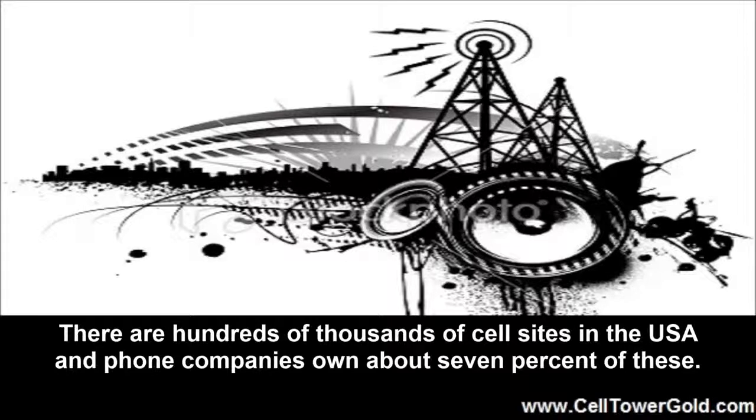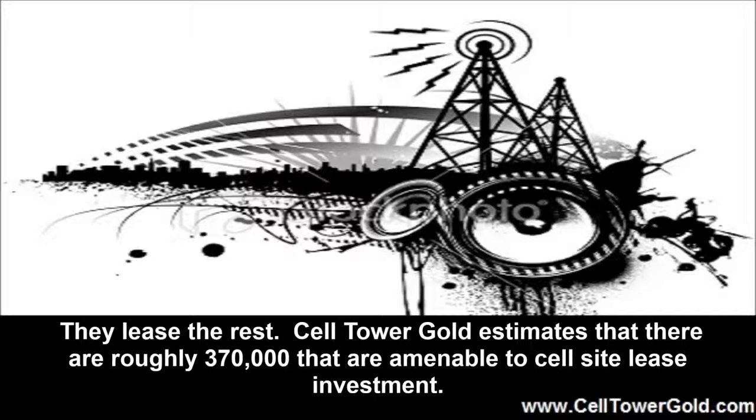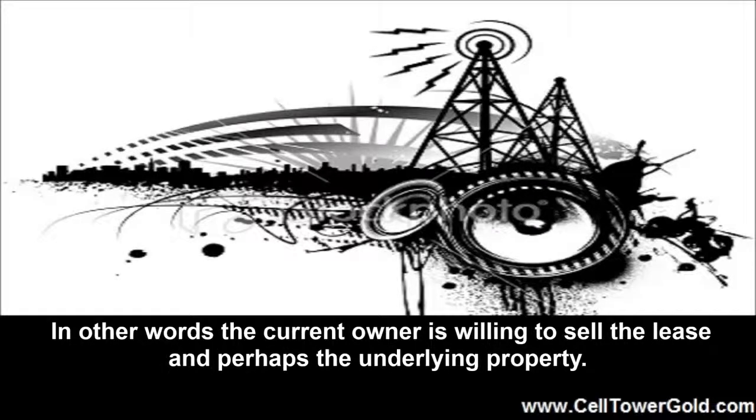Hundreds of thousands of cell sites. There are hundreds of thousands of cell sites in the USA, and phone companies own about 7% of these. They lease the rest. Cell Tower Gold estimates that there are roughly 370,000 that are amenable to cell site lease investment. In other words, the current owner is willing to sell the lease and perhaps the underlying property.